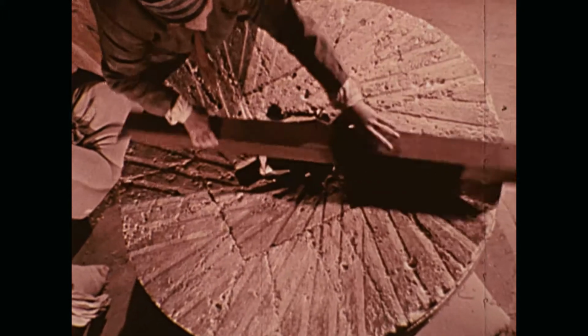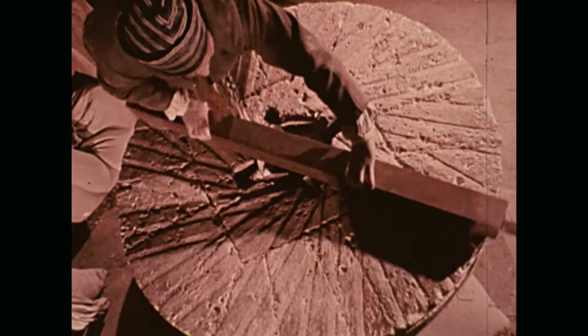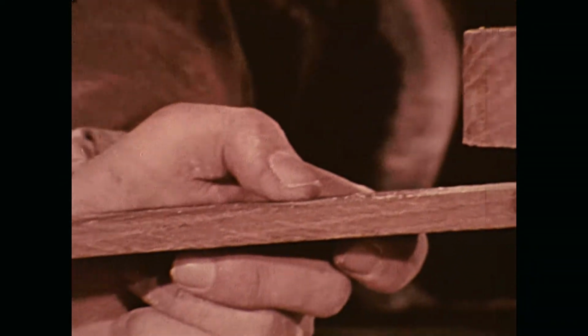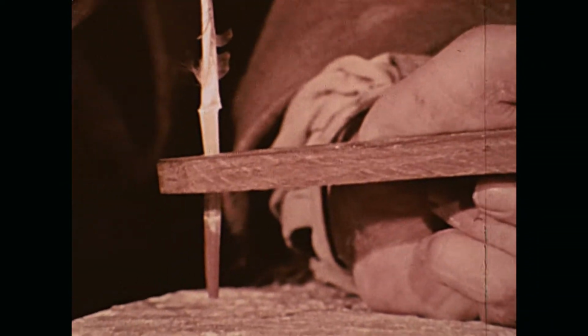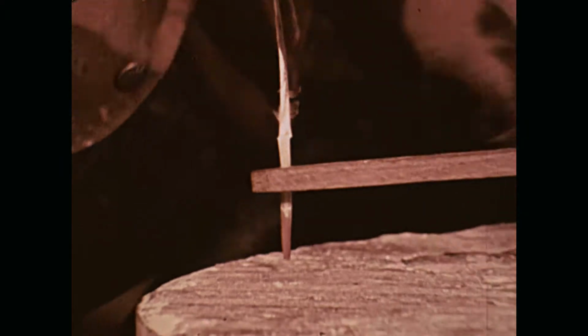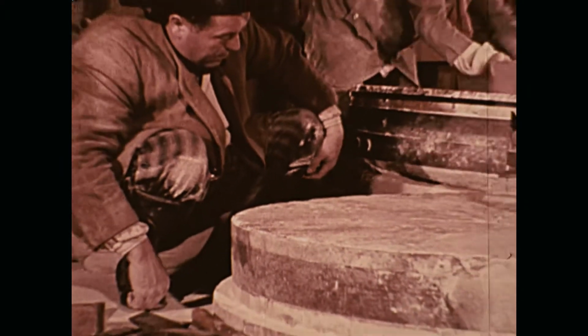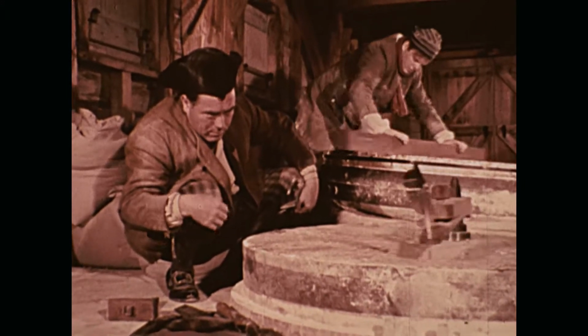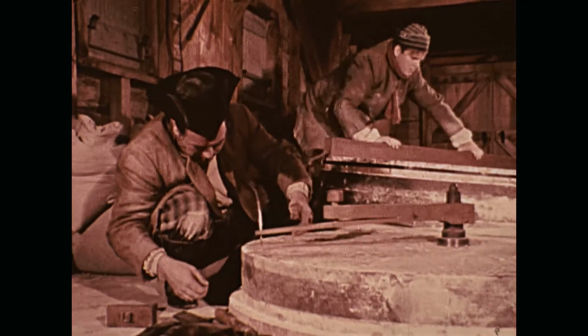Uneven spots are detected with a staff. Another ancient device, the jackstick, tests the spindle's alignment. If the quill scrapes the level bedstone anywhere, the spindle is not plumb and won't balance the upper stone. It's good.